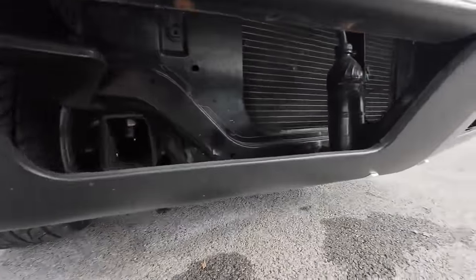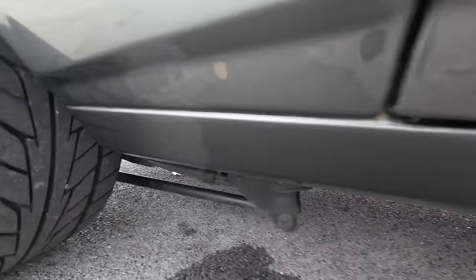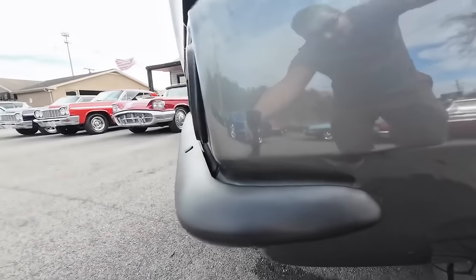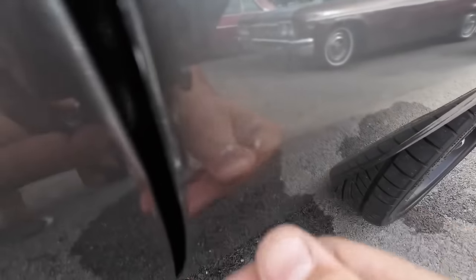The grill looks pretty clean. Got a few little chips here. I mean, that's from your tire. Little mark there that's been touched up. Back tire's nice and clean. Midsection. And I'm gonna be honest with you guys, I borderline almost took this car home. Little chips here.